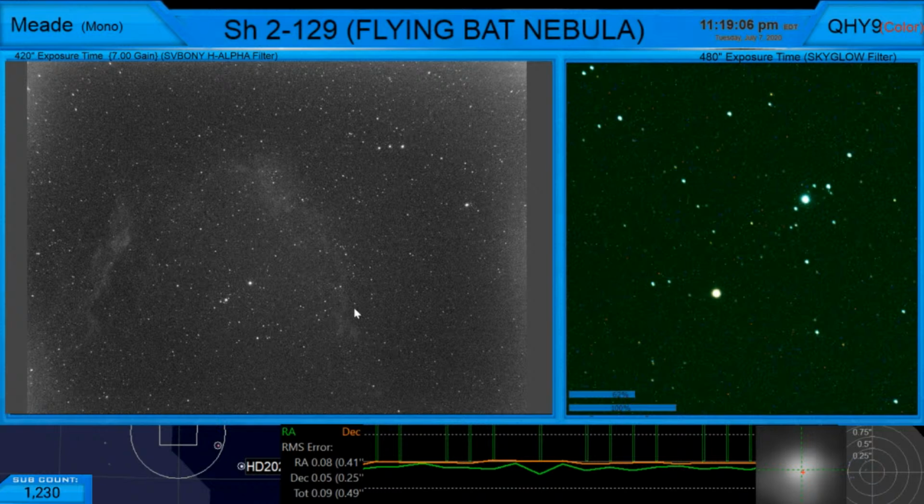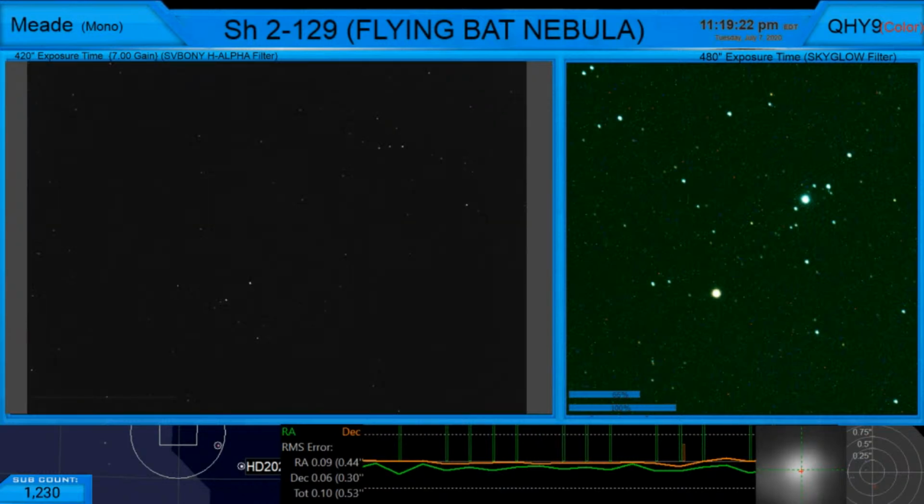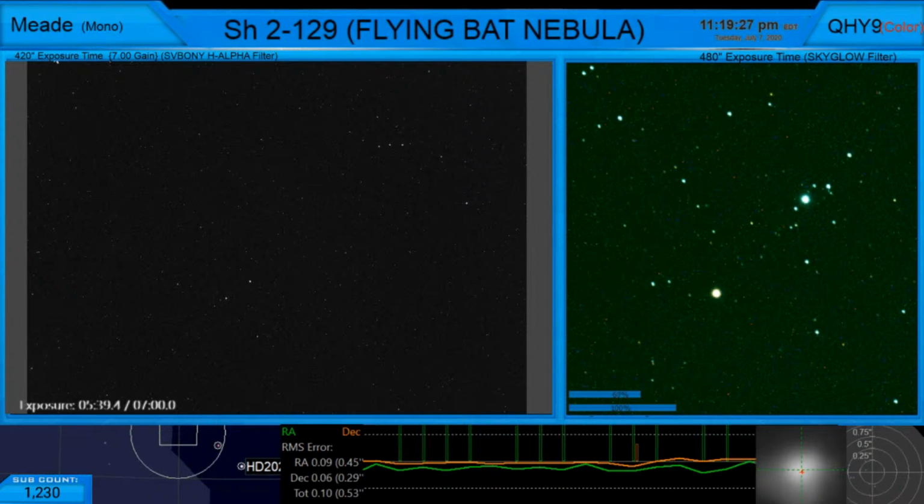And when we stack this, it's going to turn really good. I can definitely feel it. Now, what's really, really cool is if I could try to extend it just a little bit more, which I think we will. Let me see. Oh, guiding's really good. Where are we at for exposure time? Oh, good. So we got about a minute. We're going to extend this to 10 minutes, and we're going to see what we get, and see if we can pull out just a little bit more.